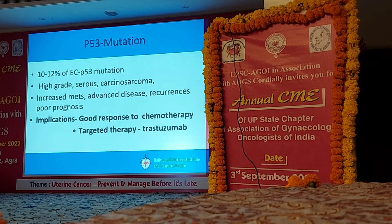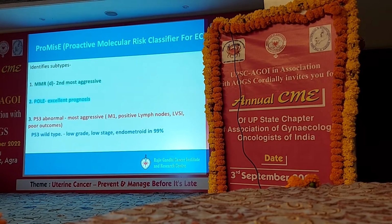The P53 mutation: 10 to 12% of endometrial cancers are P53 mutated. They are generally high grade, serous, carcinosarcomas. There will be an increased amount of metastasis in them, so they will behave like serous carcinomas, and they have to be treated like serous carcinomas only. And how do we treat serous carcinomas? We do a full staging laparoscopy in all serous carcinomas of the endometrium. For endometrioid carcinomas, we just do a TLH BSO, isn't it? But for the serous carcinoma, we do a full staging laparoscopy. Implications are there is good response to chemotherapy, and you can also give them tamoxifen.